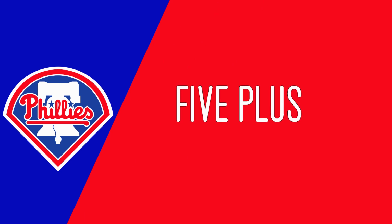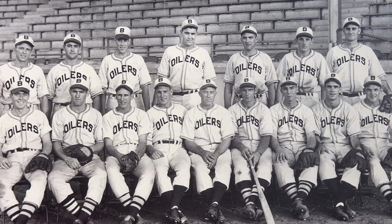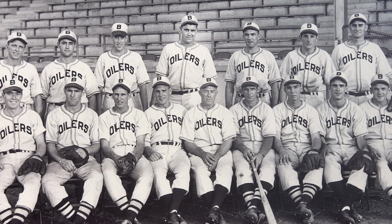5 plus. I have 2 players that I'm going to call 5 plus, and that's because they were chosen before 1931, when the Rule 5 draft was really more of an entry-level draft, roughly equivalent to the amateur draft of today, except that the teams were picking from the minor leagues who didn't have exclusive affiliations the way we do now. The first player is Pinky Whitney.